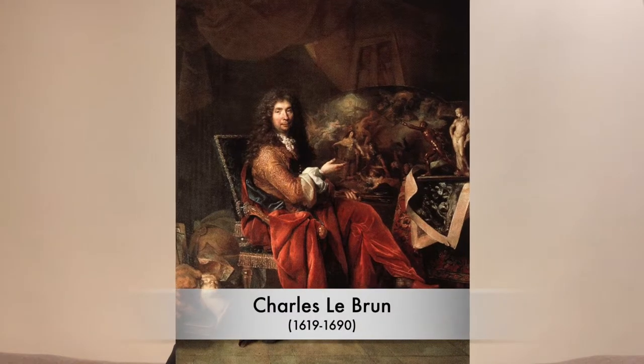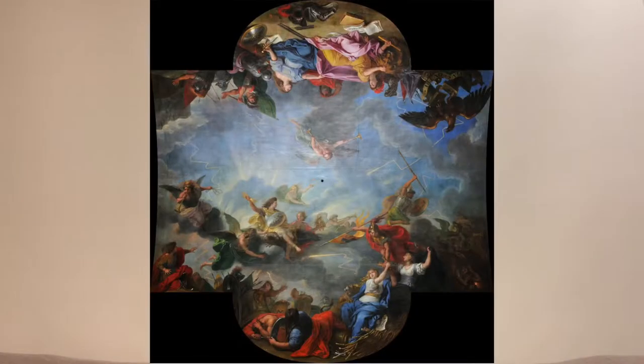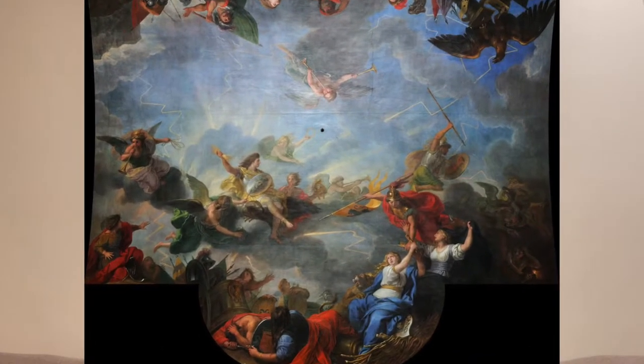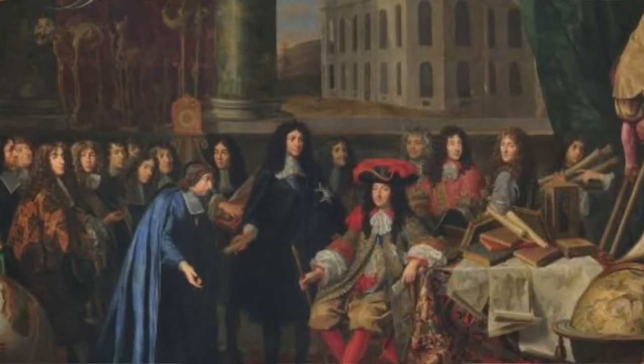Alongside d'Anglebert, I would like to introduce you to a contemporary of his, the Baroque painter Charles Lebrun, who also worked at the court of Louis XIV. Actually, the king considered him the greatest French artist of all time. Charles Lebrun was the creator of many paintings, sculptures, and decorations commissioned by the French government under Louis XIV. He notably decorated the Palace of Versailles.